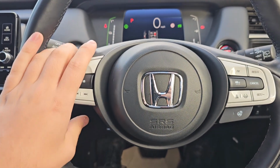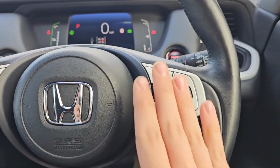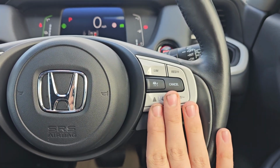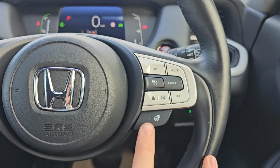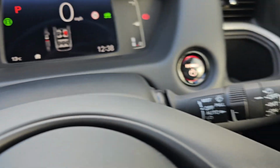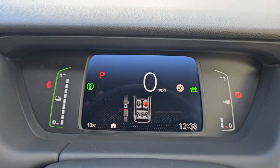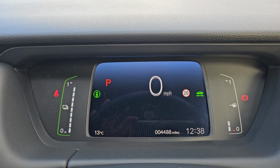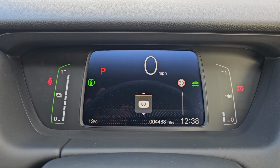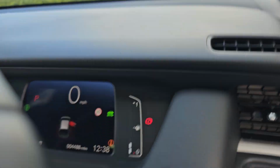Moving over to the steering wheel now, as you can see, we've got your audio controls on the left. We've got your cruise control and speed limiter with your lane keep assist and distance control on the right, and of course your heated steering wheel. We've got automatic headlights, automatic windscreen wipers, and as you can see, this car has done 4,488 miles.